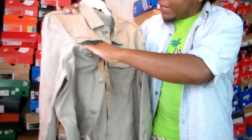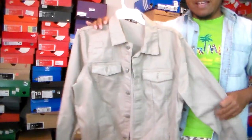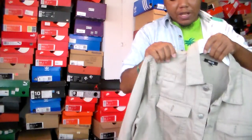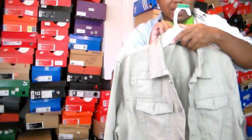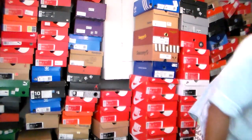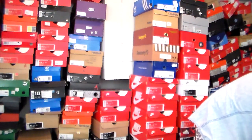Looks like it'd be a nice layering piece for the fall. And when I do my essential jacket video or my essential fall video, this might be on there. Well, it is going to be on there, rather. I don't know about necessarily this particular color or piece, but the fact that it's a denim jean jacket, that's something everybody needs, it's a go-to, one of them essentials you always need.